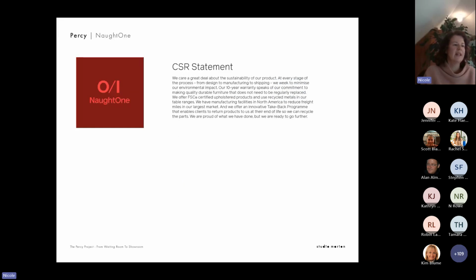I also really felt aligned with NaughtOne with their CSR statement and how they work, offering good warranties. They manufacture everything locally wherever possible, as local as you can get, and offer a take-back program so clients can return the products to NaughtOne so they can be recycled properly. There's a lot more in here, but I felt very, very proud that this was going to go to a company that cared so much about being sustainable.